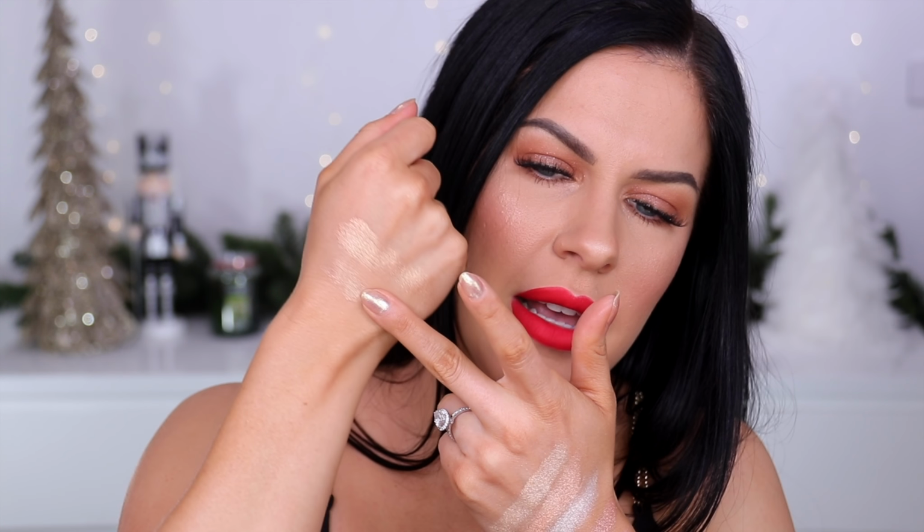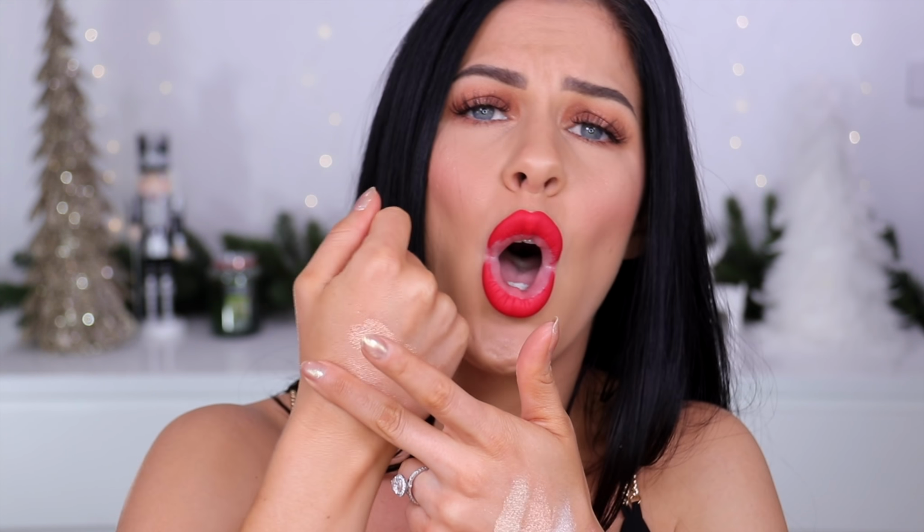The highlighter in this, be still my beating heart. Oh, it is just absolutely beautiful. It's a very buttery kind of formula. It's probably not as pigmented as these other ones that I have shown you here, but it's nearly like a cream kind of formula that translates to a powder on the skin, and it's so beautiful.